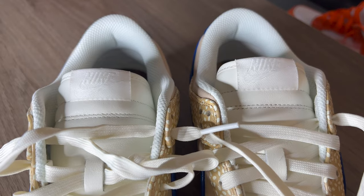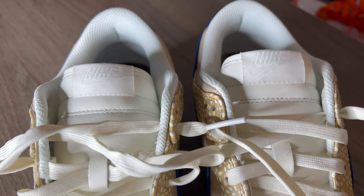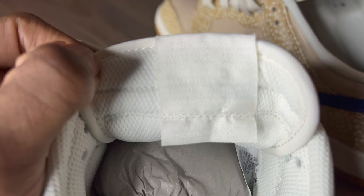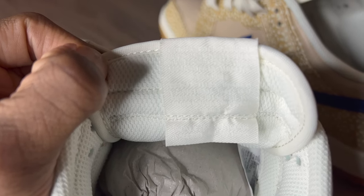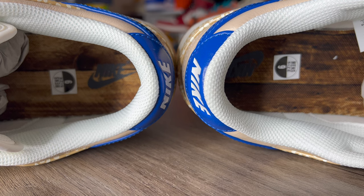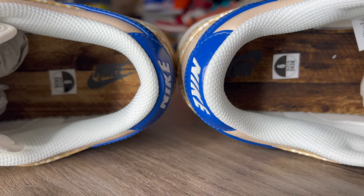All right, at the top of the tongue here, it does say Nike Air in white. All right, and the background of that is white as well. On the back of the tongue, it tells us where the shoe is from and things like that, but since it is white on white, you can't really tell what it says. We do get some tissue inserts on these, and the inside of the sock lining is on white material as well. Okay, coming on to the actual insole of the shoe, which is pretty nice.